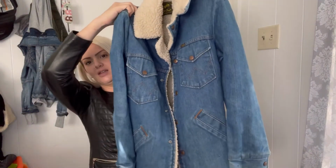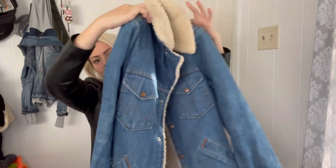Next is this awesome vintage Wrangler snap button Sherpa lined thick jacket. Sorry about that, guys. My earpod got disconnected. But yeah, this is a vintage Sherpa lined Wrangler jean jacket.